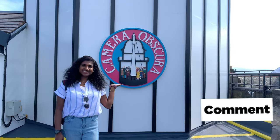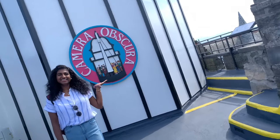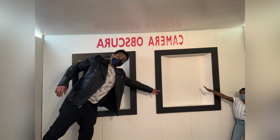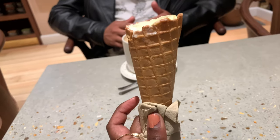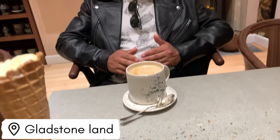That's the end of the Camera Obscura place. I'll show you a few pictures that we have taken as well. Now we are going to go to Gladstone's Land, which is a landmark and a beautiful cafe.